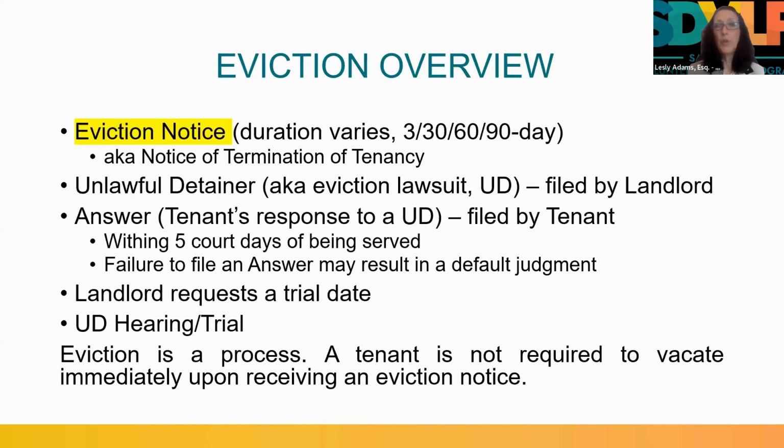When a tenant receives a 30, 60, or 90-day termination of tenancy or eviction notice, it doesn't mean that they have to leave tomorrow. The eviction notice has a duration. At the expiration of that duration, if the tenant and landlord have not come to some alternative agreement, then the landlord has a right to file an unlawful detainer, also known as an eviction lawsuit or a UD. In response to the UD, a tenant files an answer. The answer has to be filed within 5 court days and filed at the court. In the answer, the tenant is able to provide what we call affirmative defenses, basically something defending why they should not be evicted.